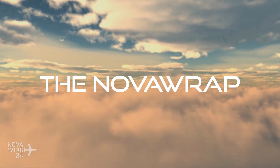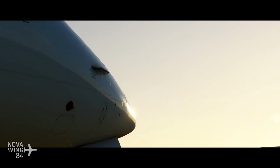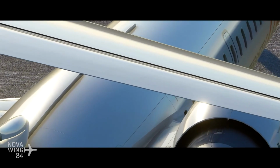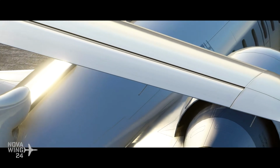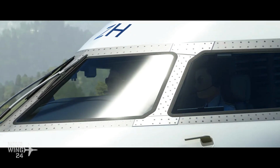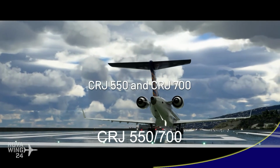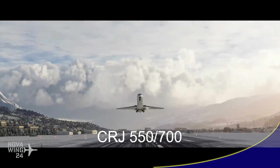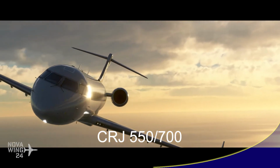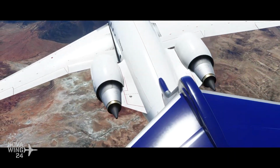So let's jump straight into it for an aircraft that has been a definite favorite and a definite long-awaited release for many of our tube liner flying brethren, and of course that's because we saw this week the release from Aerosoft of their rendition of the CRJ 550 and 700. Now, I almost said Bombardier CRJ 550 700, but it isn't actually Bombardier anymore. It is now Mitsubishi. There's a fun little quirk and side note for everybody.